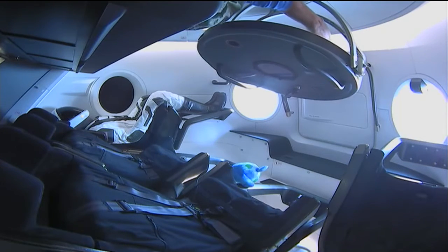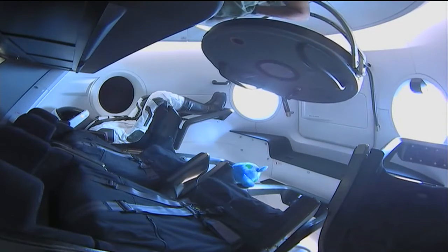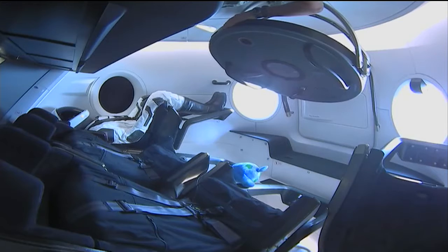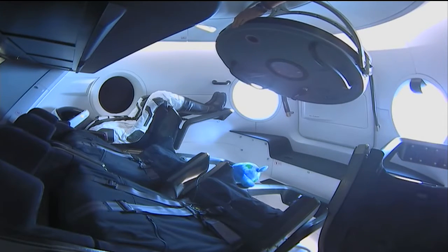So the Dragon hatch is open. You can see an arm reaching in. This is the very first time that humans have been on orbit inside of a Dragon 2 capsule.